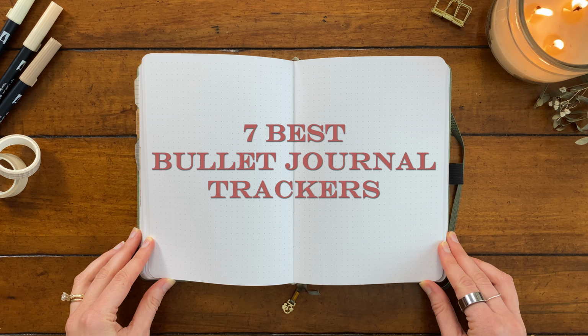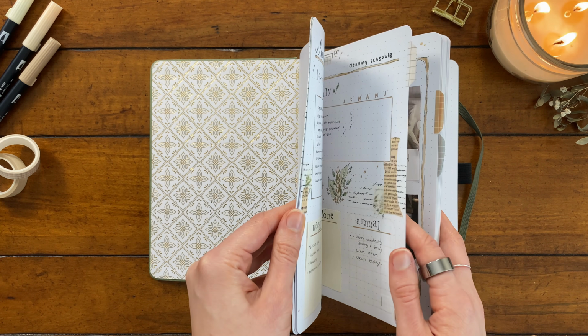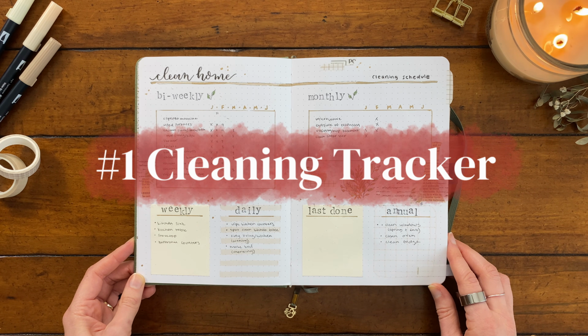We're going to be going over 7 different tracker ideas, and for most of these, I'm going to share with you actual completed examples in my various journals. We're starting off in my current 2025 journal with a cleaning tracker.